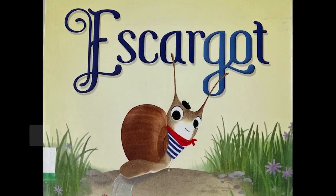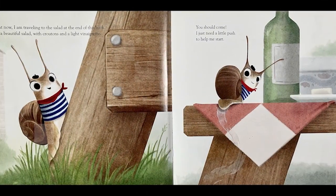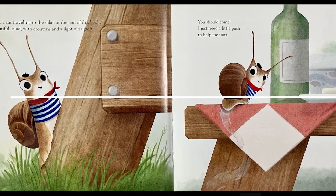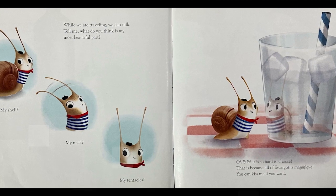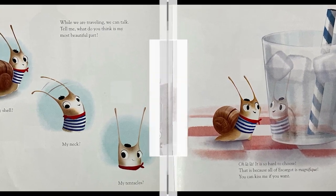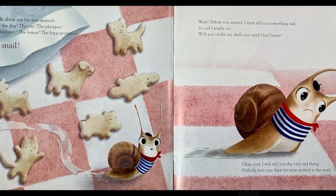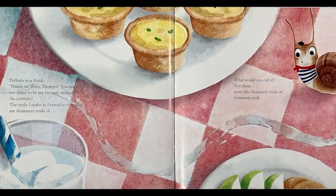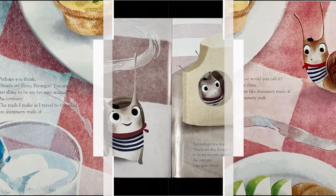Escargot. The flap cover says, "Bonjour, I am Escargot. I want only two things: to be your favorite animal and to get to the delicious salad at the end of this book. Are you ready? On your mark, get set, go!" Now, this book is a really fun book, and I love the Escargot character. He is the cutest French snail you've ever seen. So, let's get down to the scores.